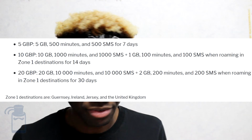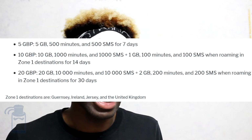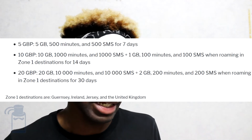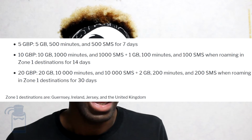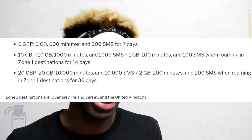If you have the rewards SIM card, you have these 3 top up plans. 5 British pounds, 5 gigabytes of data, 500 minutes and 500 SMS for 7 days. 10 British pounds, 10 gigabytes of data, 1000 minutes and 1000 SMS for local use, but you also get 1 gigabyte of data, 100 minutes and 100 SMS when roaming in Zone 1 destinations for 14 days.